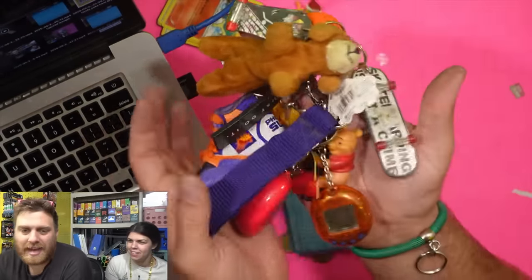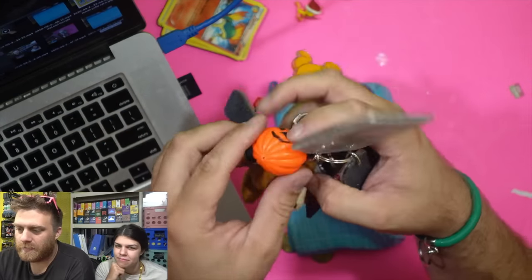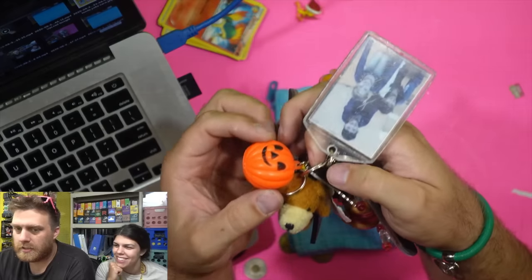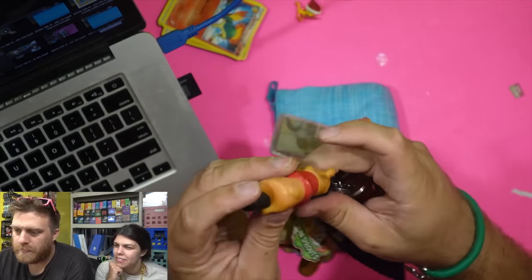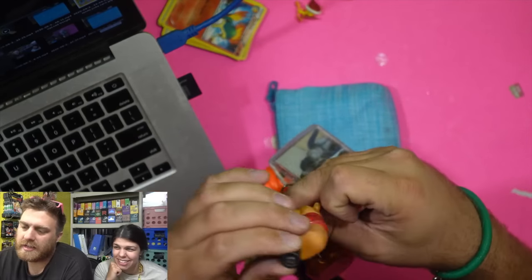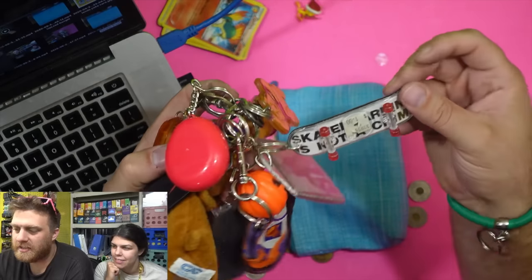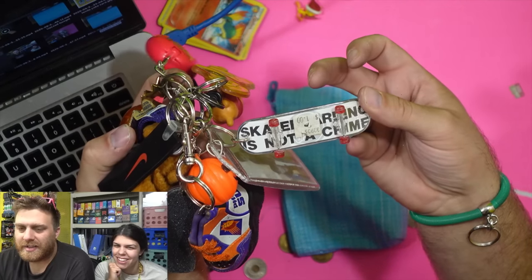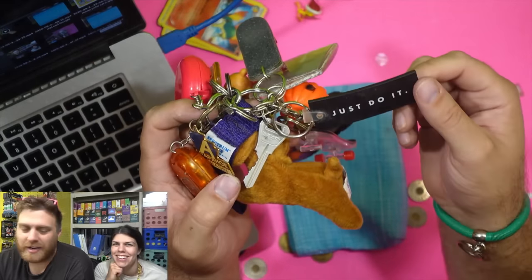Okay. The last bit of this haul. Let's just go through it all. Doggo. Pumpkin Boy. Punky. Somebody's Kids. Pooh Bear Flashlight. Don't know how to activate. Oh, that's how it's supposed to activate, but it doesn't work. Pooh Bear. Cynthia liked Pooh Bear. Was her name Cynthia? Yes. I love it. I love the skateboards. There's a couple of them on here. Christy. It was Christy. What did I say?